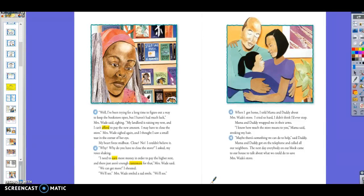"We'll see." When I got home, I told Mama and Daddy about Mrs. Wade's store. I cried so hard I didn't think I'd ever stop. Mama and Daddy wrapped their arms around me. "I know how much the store means to you," Mama said, stroking my hair. "Maybe there's something we can do to help," said Daddy.